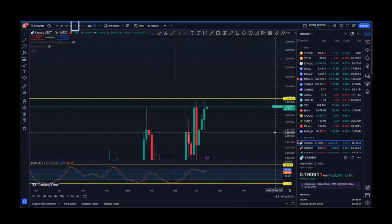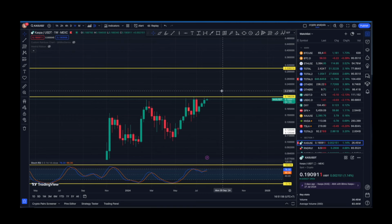And now let's have a look at the weekly time frame and let's see what's going on if it comes to stochastic RSI for Kaspa. So we are still in that bullish momentum for Kaspa and we are going towards the upside. Okay, we still do have a little bit of room to grow in here, and I do believe that we are going to close above.